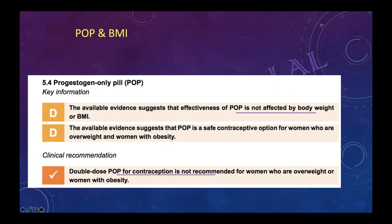Then POP and BMI. This part we have done right now, I have said, but this is the picture from that new obesity guideline. So POP is not affected by patient BMI. Double dose is not recommended.